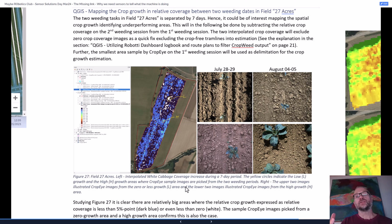Here is another way to use the images. If you always collect images, whether it's a tractor or robot, and you start to look at it temporally, for example, the coverage of the crop, then here it's separated by a week. You can see there is a wide area where there's not really a change during a week in the coverage, and here is a huge change. If I take images from that area, the reason there is a change is the crop is growing, but in this area, nothing is really happening.